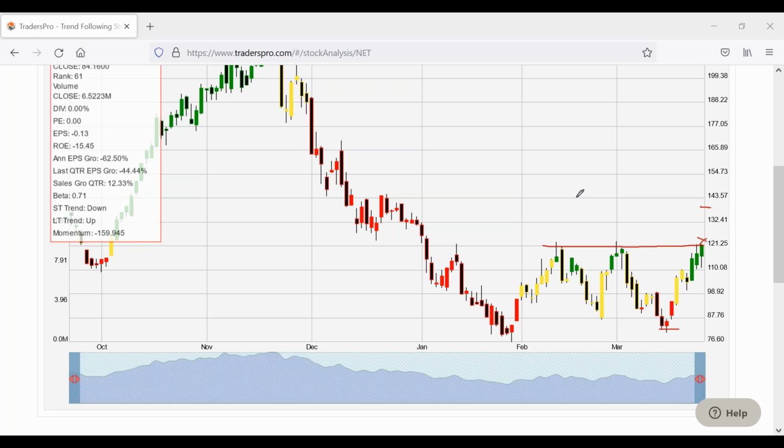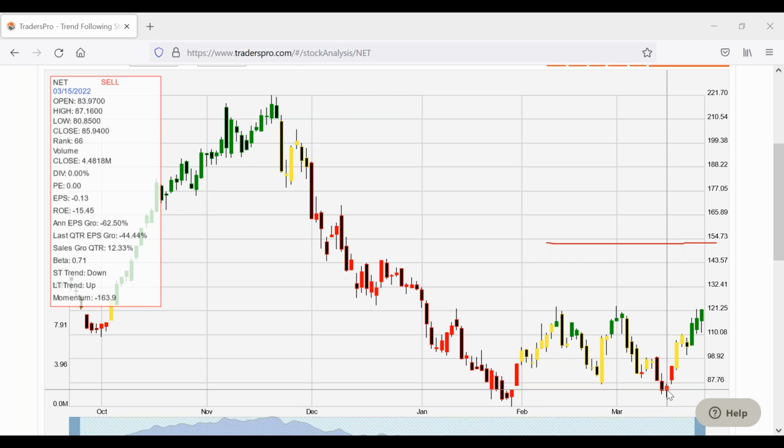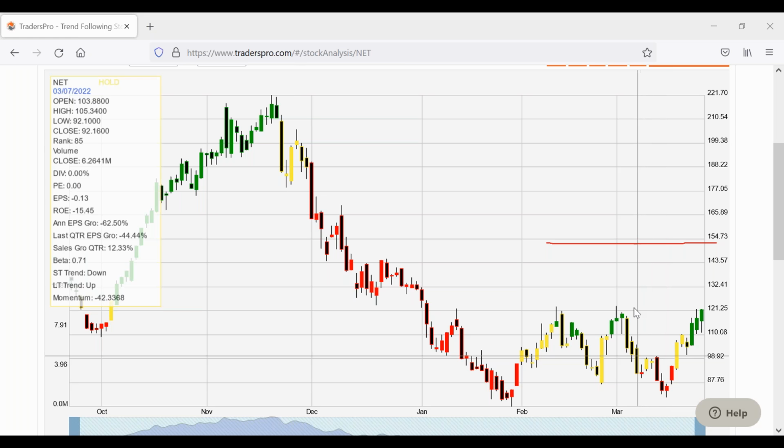So I'm going to go ahead and just get into this one. It might end up being that I'll end up getting stopped out and taking a loss. If I would have waited for confirmation, I might not have ever gotten in, but I'm going to get my stop down below this low, this previous low right here, which is at $80.85. So we'll just say $80.80. Put the stop in.